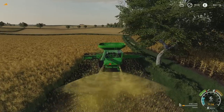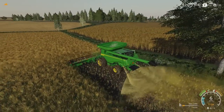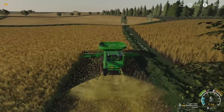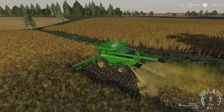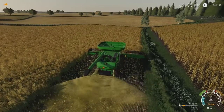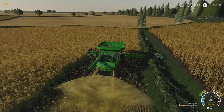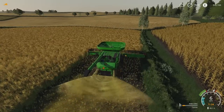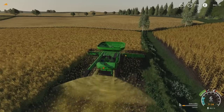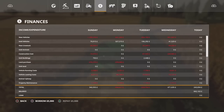So, canola here, canola on field 12 when we did the other day, didn't we? And then we're waiting on our poplars to grow. The garden centre is up and running, obviously. I'm going to be taking our milk to there. Now we've got more cows again, so we should be getting a better production. Actually, I haven't checked that. What was our milk production up to?